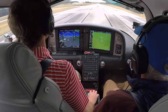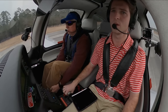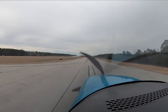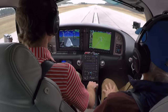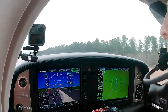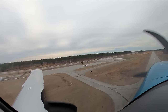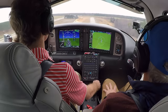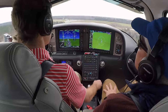There's 35. Find the center line. Alright, airspeed's alive. Engine instruments are in the green. Looking for 71. Got 73. There it is. Looking for 90 now. Clear of obstacles. Positive rate. Flaps coming up. Now we're going to climb out at 120.